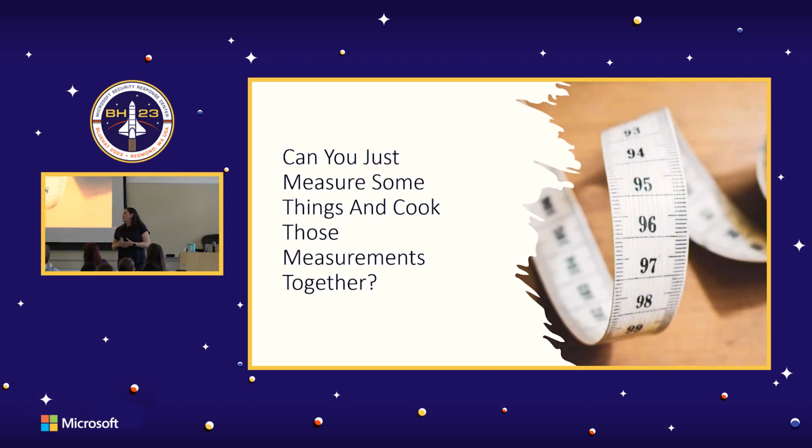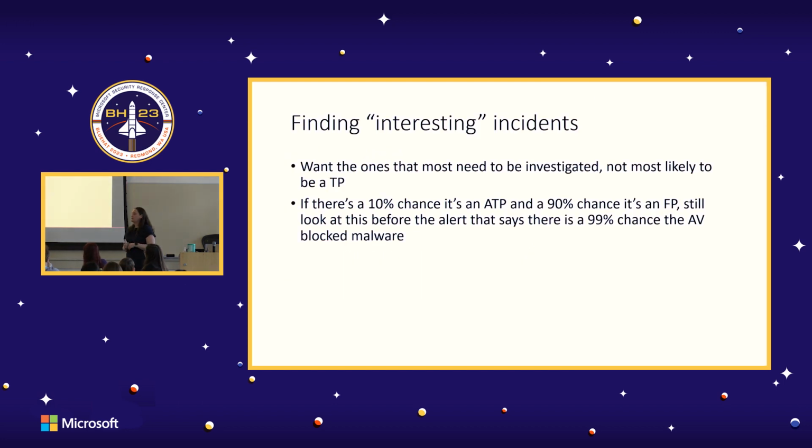The last thing I want to talk about is measuring things and cooking them together. It turns out a good measurement can be really, really valuable in this world. A while ago, someone asked me to find interesting security incidents. My boss at the time suggested I just figure out how to estimate how likely it is to be a true positive and make a list ordered by likelihood of true positives. Because we all like looking at true positives more than we like looking at false positives.